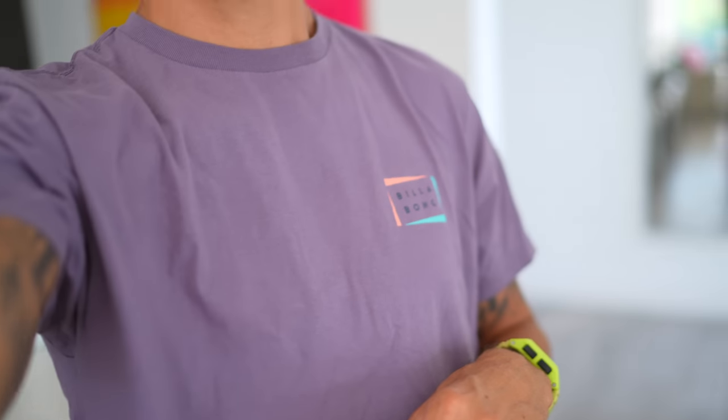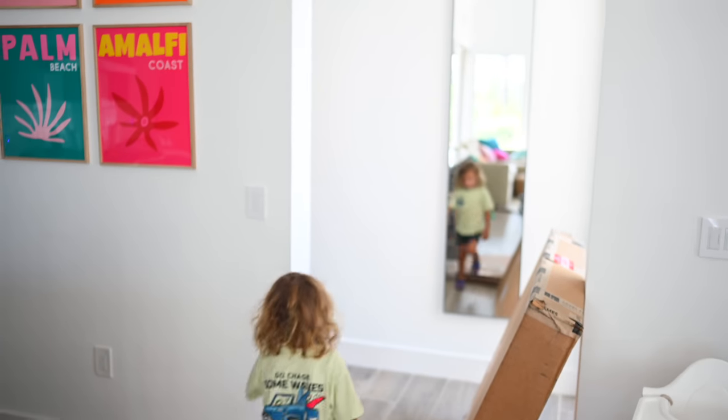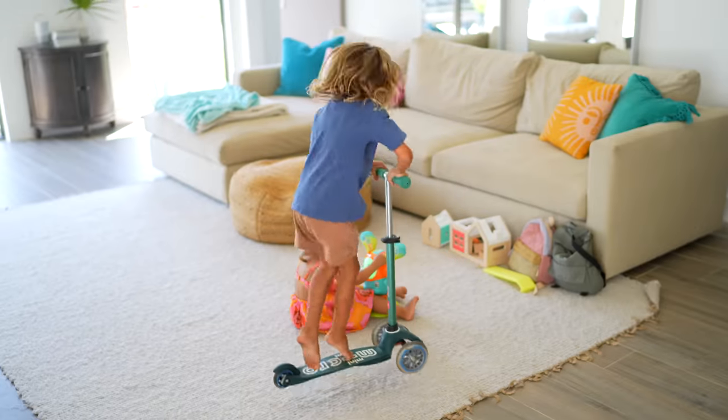Okay, so I am guilty of being an all black kind of guy, like black tees every single day. But I have to admit, Erin has been having a positive effect on me, not just with diet over the years, but yes, even what I wear. So I'm wearing more colorful clothes, certainly colorful watches, hats. I mean, from the pictures that we hang on our walls to the pillows that we're putting on the couch, Erin has been slowly brightening up our life and just making it more vibrant.